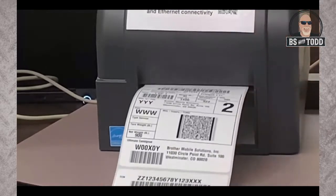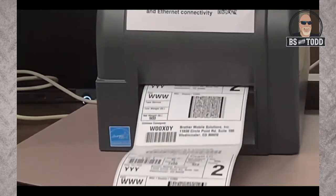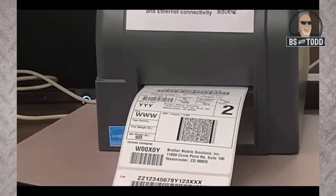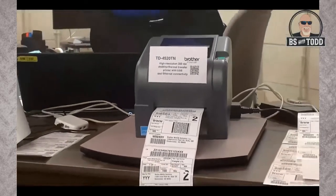So as you can see, the labels come out. They're very crisp and clean in terms of the fonts, in terms of the barcodes and the readability of those barcodes. This is a really good all-around printer when you need more durability in your labels.